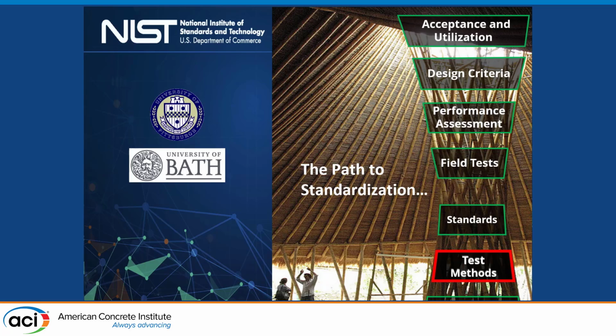I would say we're right about there. We're still looking at the test methods. If we ever want to get to codes, we've got to get through this entire section first: figuring out what test methods are going to be needed, how we work onto that, and then using that information to start building the standards.